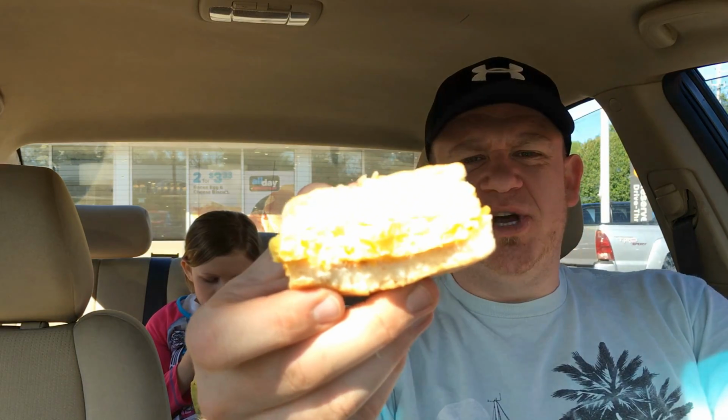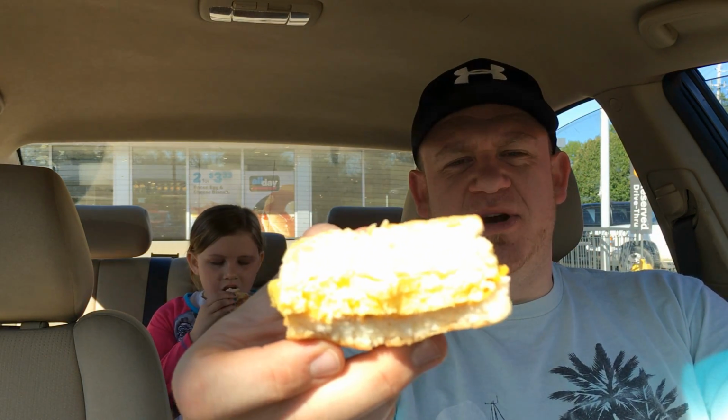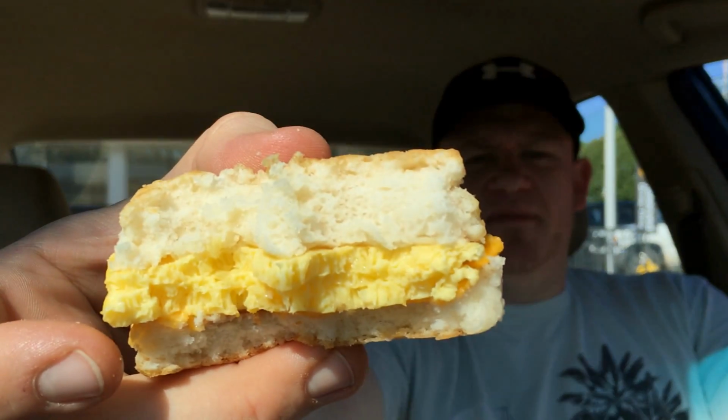Pretty good. Looks like the one little strip of bacon that was in there has all but disappeared. Because you ate the bacon. Oh, no, there's a little bit on the other side. I mean, you can kind of see the eggs are a little bit fake going on. The bacon, it's just regular McDonald's bacon. It's actually kind of crispy. It's pretty good. It's not too bad.